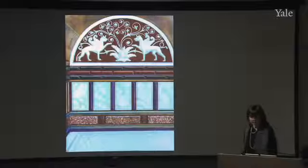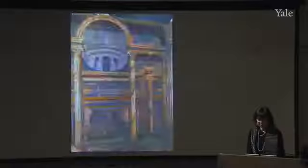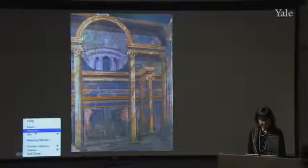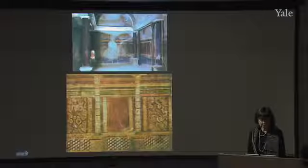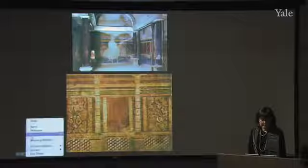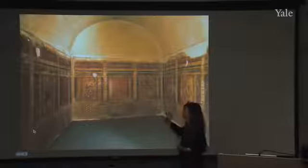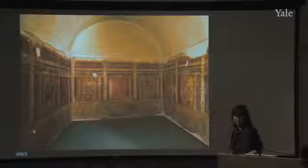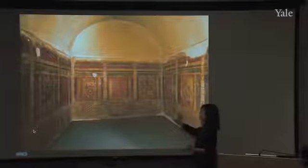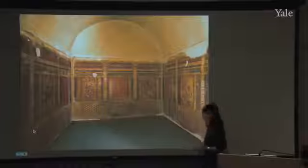Much more important for the development of Roman painting is another house that I'm going to show you. Here is room 2 in the House of the Griffins. And this dates a little bit later. It was done between 80 and 60 BC. And as we look at this, we will see that there are beginning to be some important changes here.